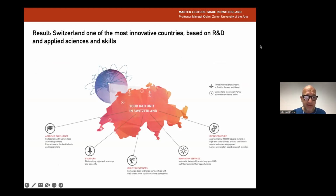So we have academic excellence. That means all our education system, especially the universities. We have a lot of startups. We have partners in the industry, so we connect education and industry. We are supported by innovation services and have a great infrastructure here with transport, with airports.